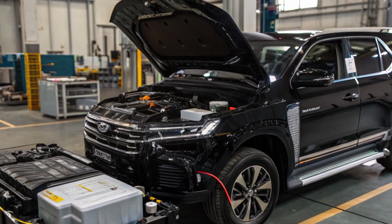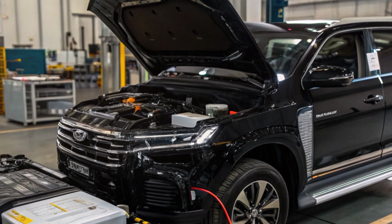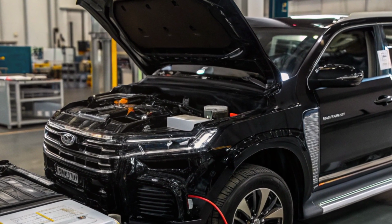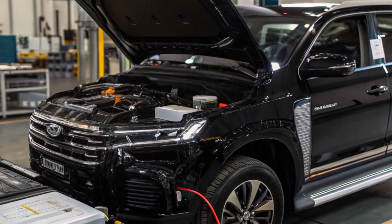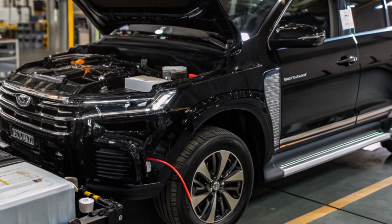The second generation, introduced in 1992, brought significant upgrades in design, comfort, and performance. This version was more refined, with improved suspension systems, better interiors, and advanced features for its time.